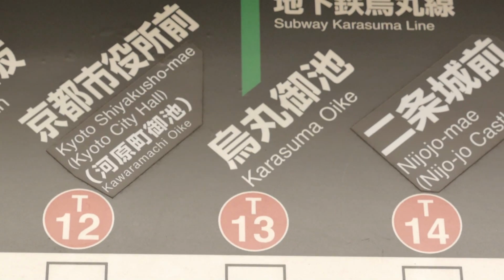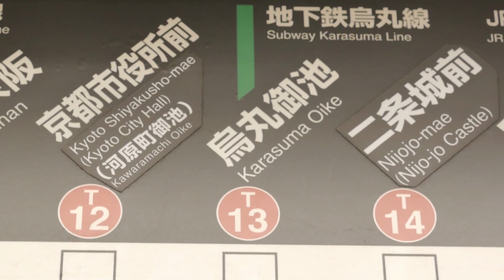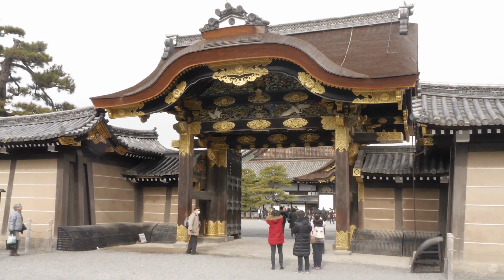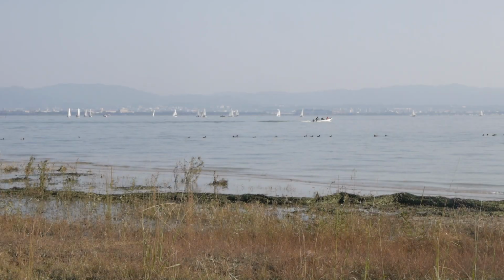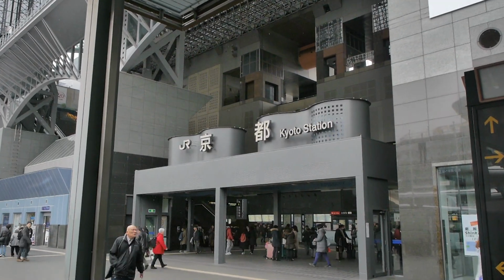Important stops include Karasuma Oike, where the 2 lines meet, Nijojo, where as the name implies the Nijo castle lies, Yamashina, where you transfer to go towards Lake Biwa, and of course Kyoto Station.